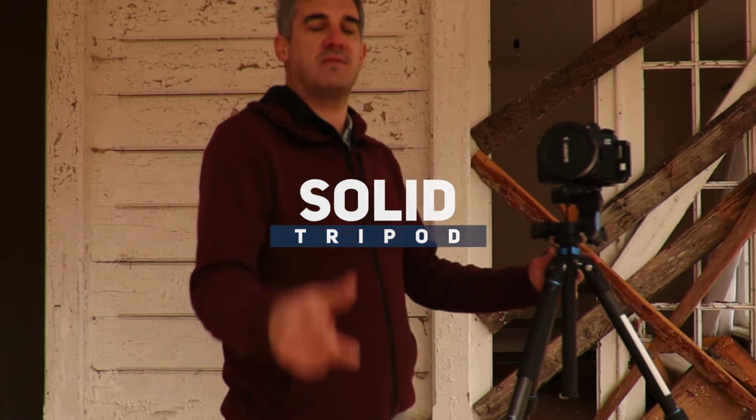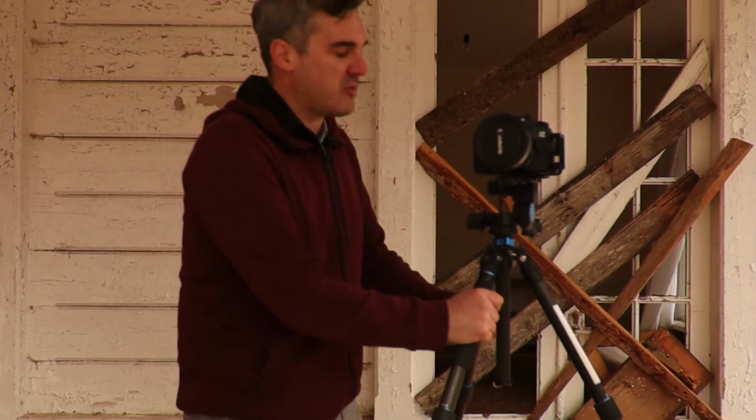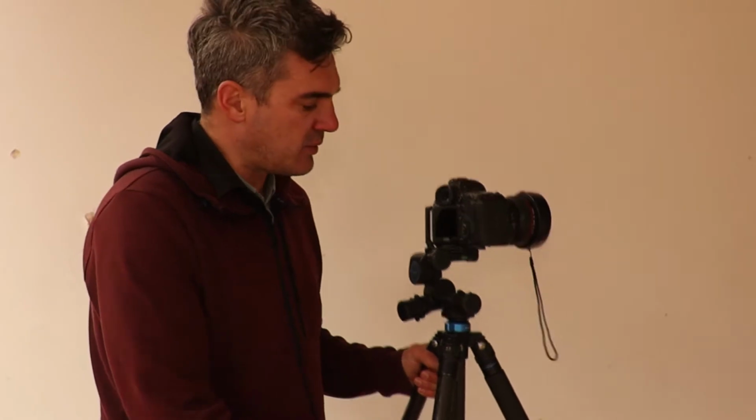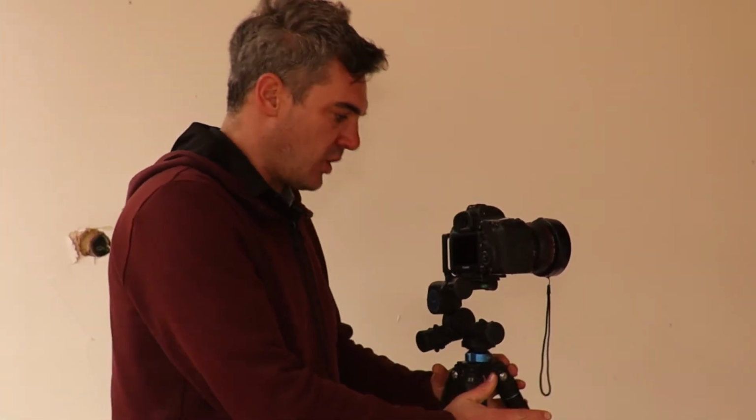Okay, I've already mentioned tip number one. If you've been listening carefully, you would have heard that. Tip number one, of course, is going to be a strong, solid tripod. So what do I mean by a solid tripod? Well, there's a few things you can do to help yourself out. First thing, carbon fibre tripod. Lightweight, but really solid and strong.